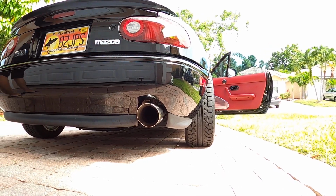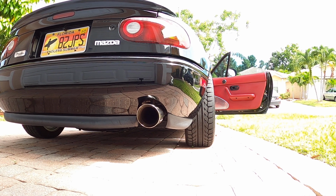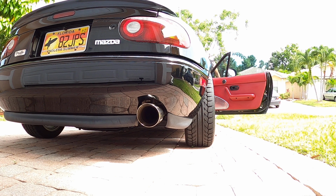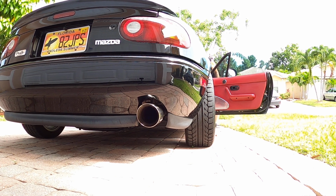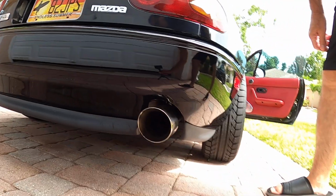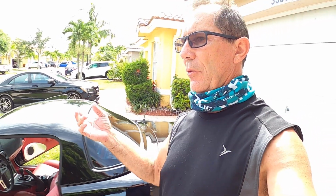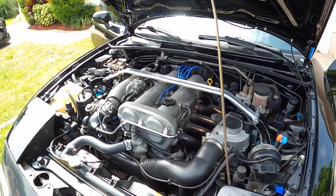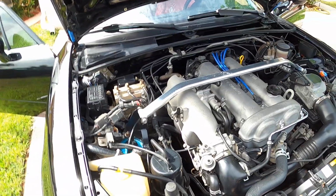I'm going to go ahead and start the car up. The sound. Originally the exhaust system came with the MagnaFlow catback, or the cat itself, but it was too loud for me, so I ended up putting the factory cat in there. But the engine's running good. I use it as my daily driver. Luckily I only work 7 miles away from home.